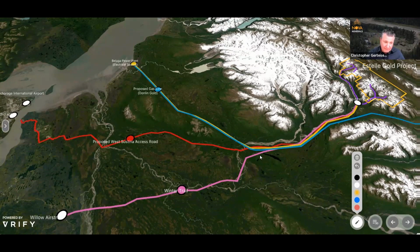The pink line is our winter road. That's our snow road, very common in this part of the world. The most recent project utilizing a winter road for construction and operating, way up north in Nunavut province in Canada, is the Sabina project. And so that is an option for us in terms of constructing and operating a mine.